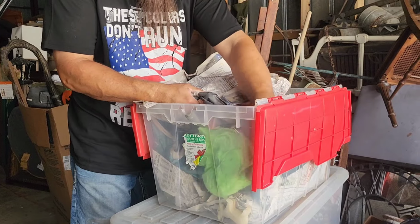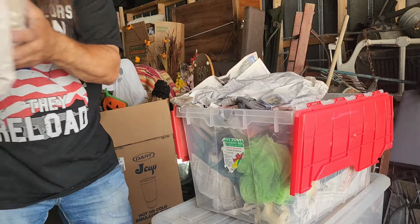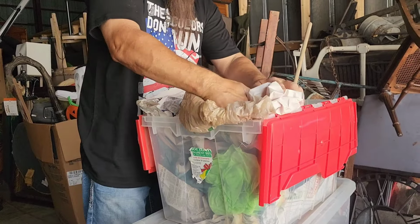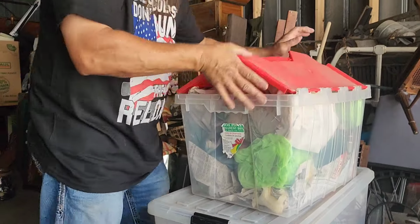Let's see what's over here, maybe. Oh, this is that weird piece, that green funny cork. Yeah, something like that. Alright, I'm going to set this down so as to not get broken.